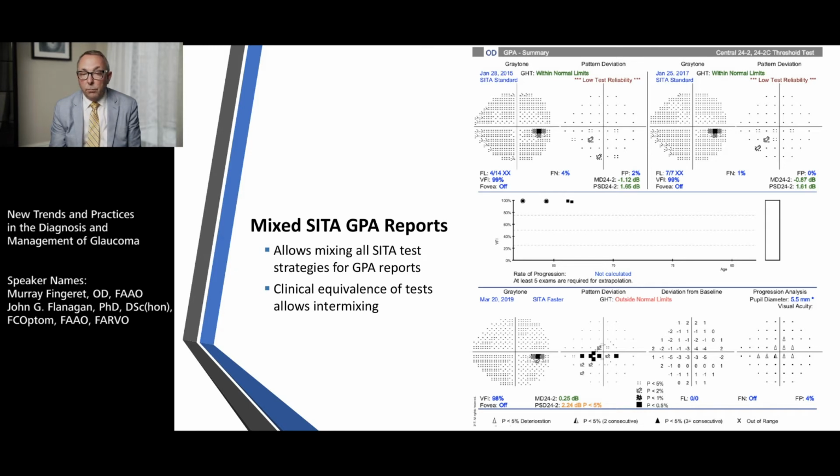The really great thing going forward is that we can use the SITA Faster results in our guided progression analysis, and we can see here an example of using a mixture of SITA Standard, SITA Fast, and SITA Faster, and still being able to mix for both the baseline and for looking at both trend and event analysis. As we see in this particular case, the additional macular defects showing up on the SITA Faster final data set at the bottom of the field compared to the two baseline results at the top.